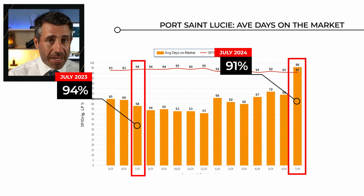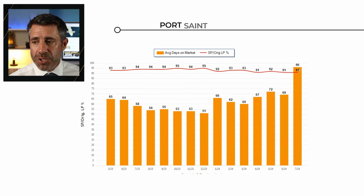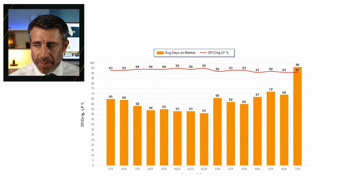So it's 3 percent less, original listing price to sale price. These are numbers that we definitely want to pay attention to. I don't want to alarm anybody, but I think this is important too.